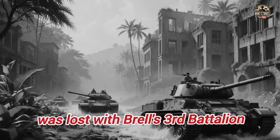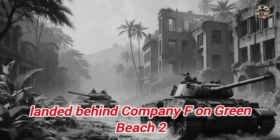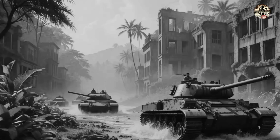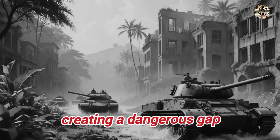Brell's 3rd Battalion. This happened after elements of Company E landed behind Company F on Green Beach 2, getting tangled in the vegetation and ending up on the wrong side of the battalion's formation, creating a dangerous gap.